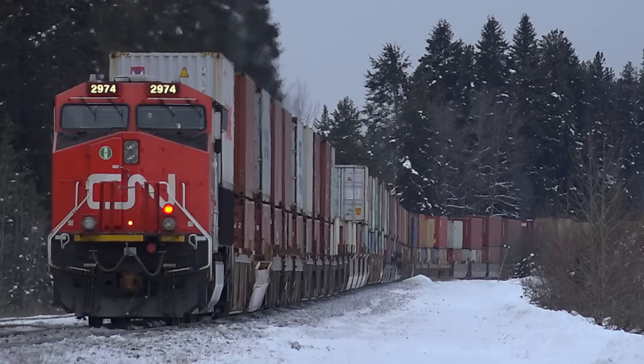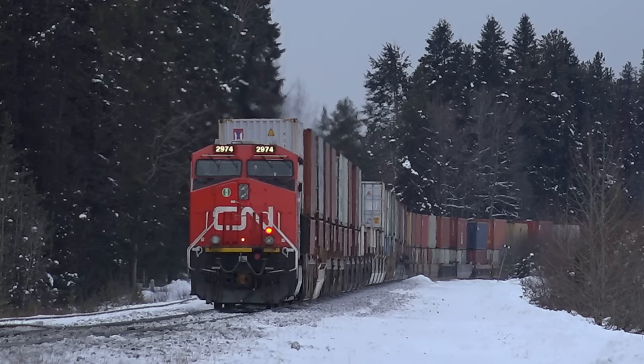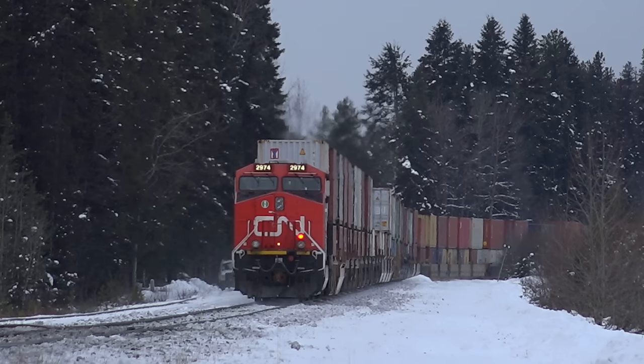With its red marker light shining, CN 2974 shoves on the tail end of the 101, which is bound for the Roberts Bank Export Terminal in Vancouver, BC.